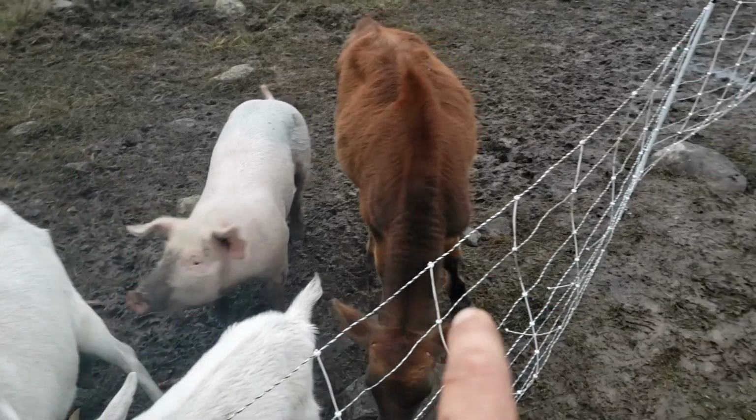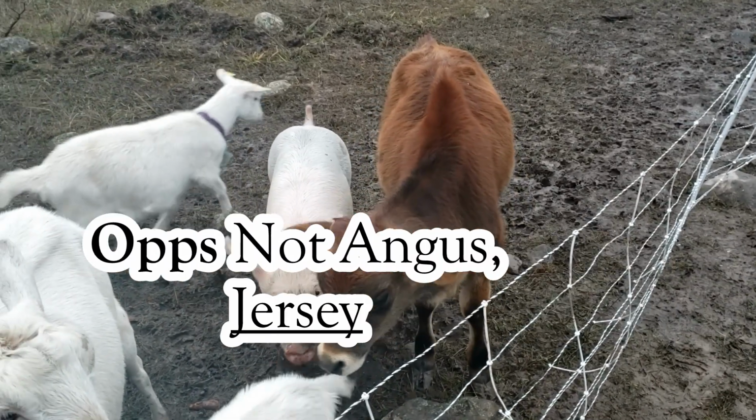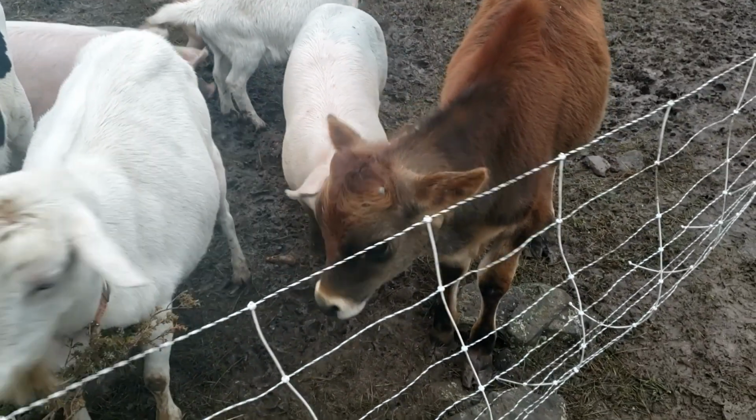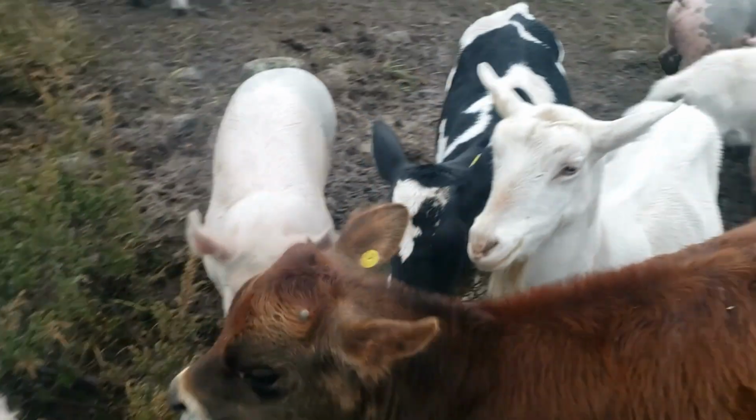This is Bruce, our purebred Angus bull. We may end up keeping him for breeding. Didn't necessarily buy him for that, but he is purebred, and we might end up keeping him for that.